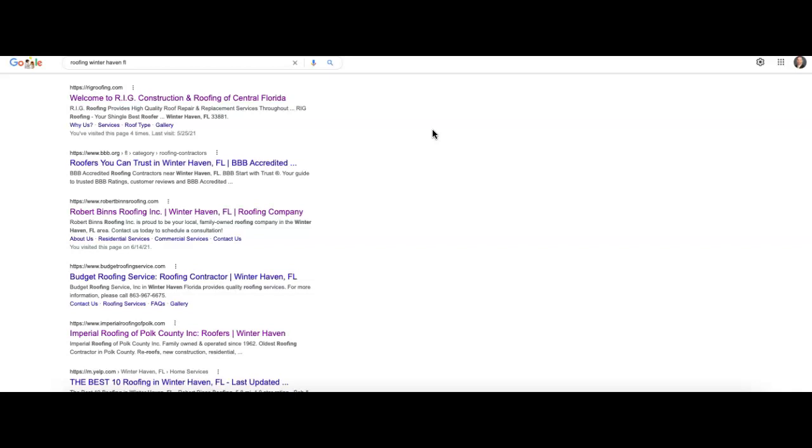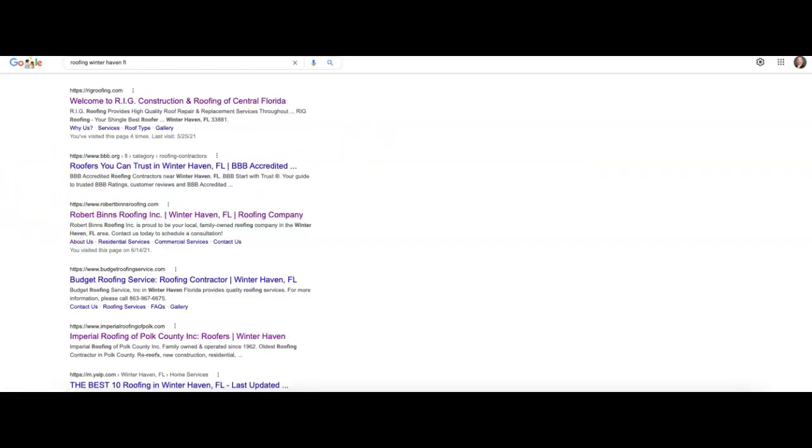And these don't show up random. They show up based on Google's algorithm. And that is, now we know, part of content and keywords play into that algorithm. For our key phrase here, roofing Winter Haven FL, we can rank this keyword based on the results. So number 1 would go to RIG, number 2 would go to Better Business Bureau, which is a directory, and 3 would go to you guys, Robert Binns Roofing. So great job with that.